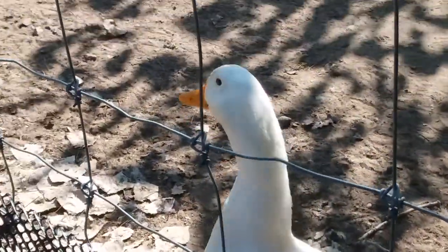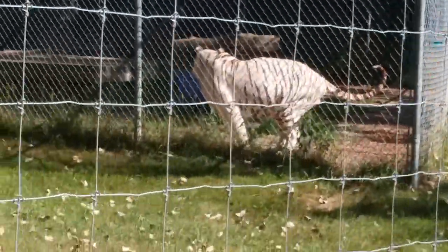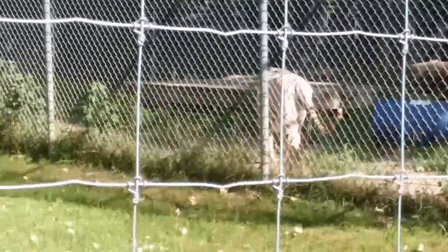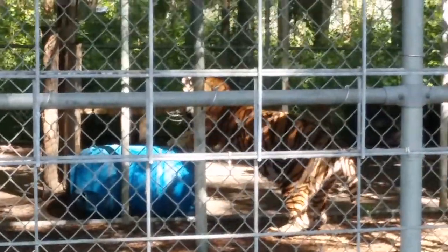There's a duck. Okay, this one's a must see. It's a white tiger. That looks epic. Right there. Gotta get a picture of that. Okay, now that's the tiger right there. Wow, that's cool.